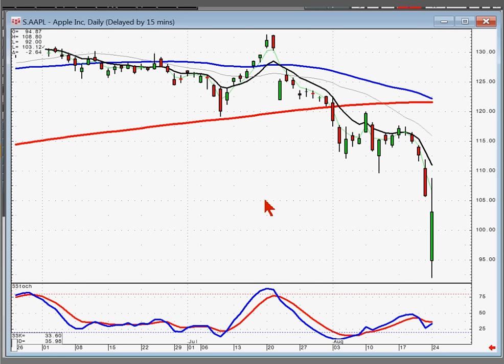The perfect belt hold would not have a tail at the opening. How much do you discount the effect of these belt holds if you're looking at the tails? If they have a little tail in the opening, had this opened here and closed here and then came all the way back up, it still gives you the same meaning. It told you they opened it way down here, took out a lot of sellers, and then the sellers were out of the way.